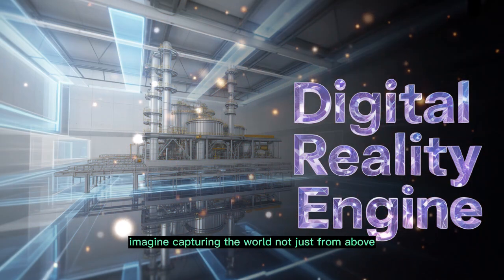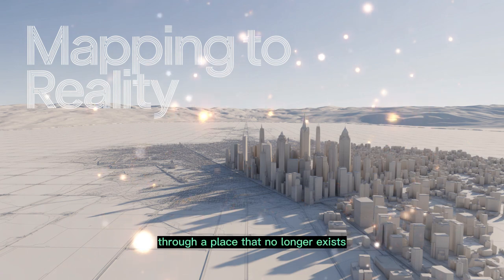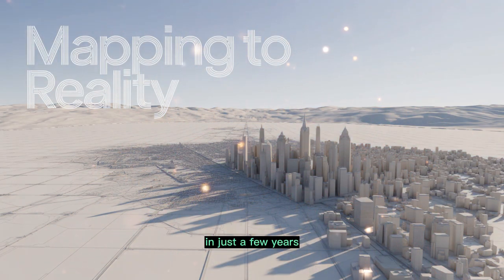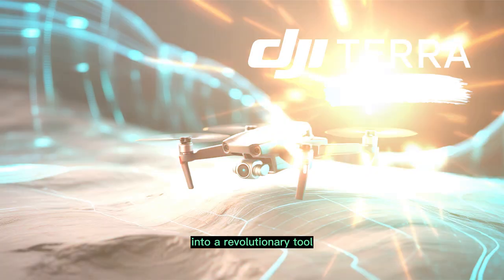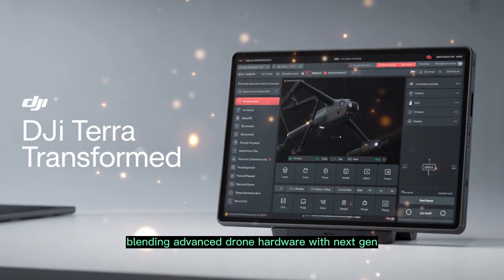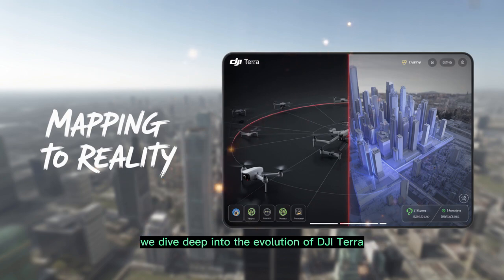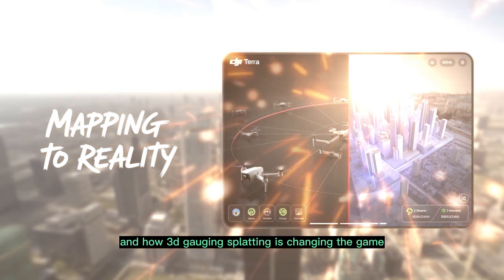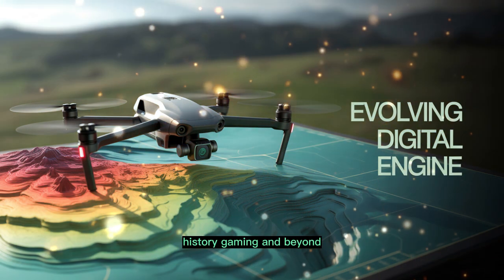Imagine capturing the world not just from above but with detail so fine, it feels like you're walking through a place that no longer exists. That's exactly where DJI Terra is headed. In just a few years, it has transformed from a useful mapping software into a revolutionary tool, blending advanced drone hardware with next-gen 3D reconstruction tech. Today, we dive deep into the evolution of DJI Terra, its groundbreaking features, and how 3D Gaussian splatting is changing the game not just for mapping, but for tourism, history, gaming, and beyond.